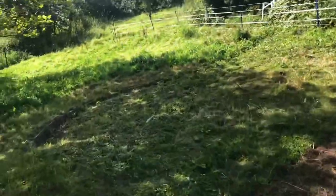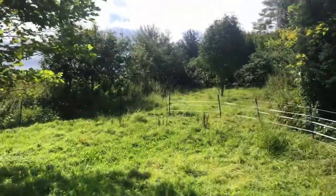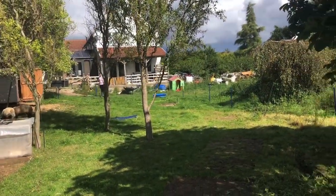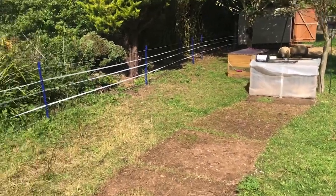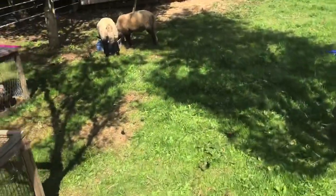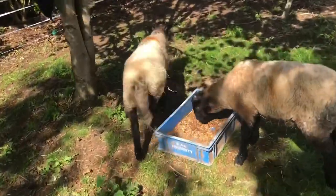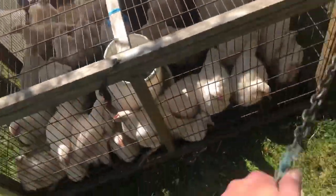You can see the size of the pen now. It's double because that reaches to there. That goes all the way back down to there again. We've opened that corner. So, more grass for them. Eeny meeny. They'll destroy the grass the moment I get him.